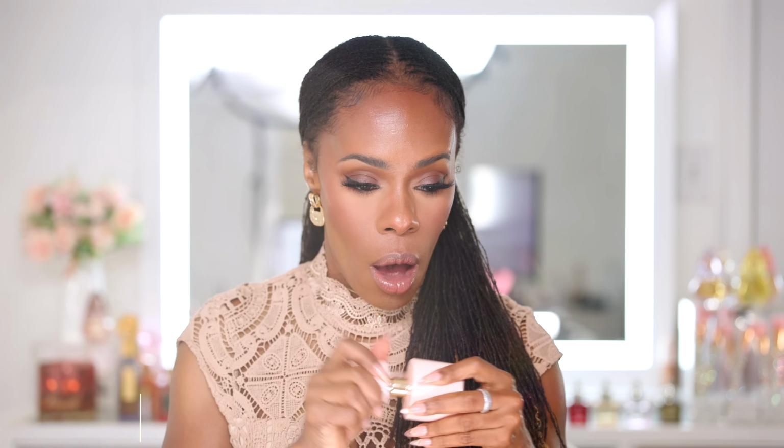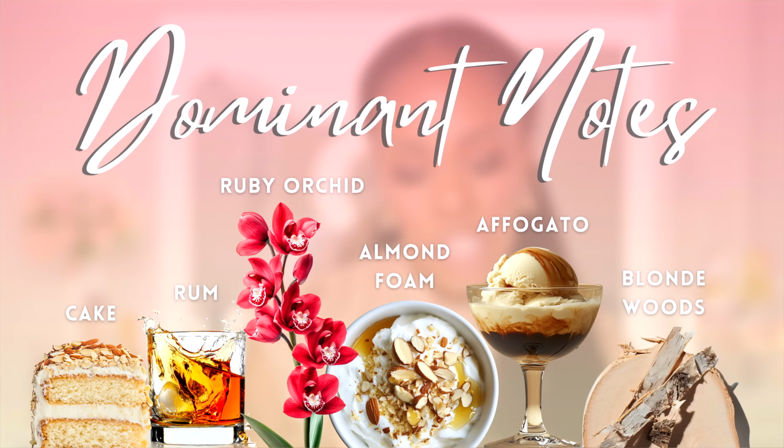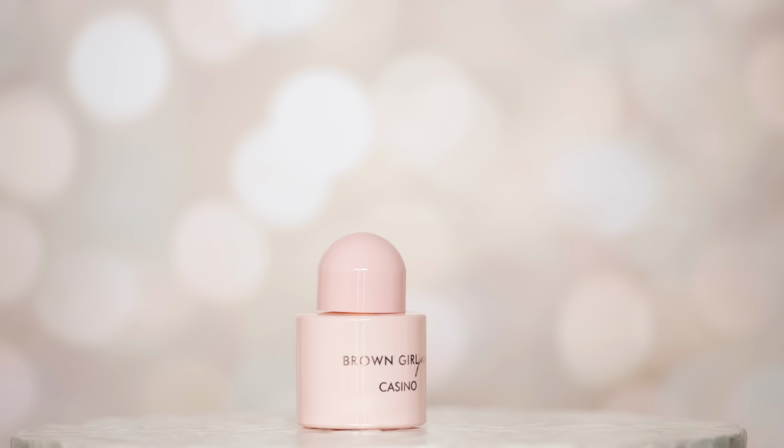Next is a really beautiful coffee scent, but unlike the first one that we touched on, this is going to be sugary, sweet, warm, gourmand, girly, feminine, like all the things you want to smell like if you love coffee and you're looking for a gorgeous scent based around it. This is called Casino, and this is from Brown Girl Jane, and this is all about these rum notes, almond facets, and this espresso experience. If you could imagine smelling like a really sweet, frothy espresso martini, I think that is the vibe that you can expect to get with this one.